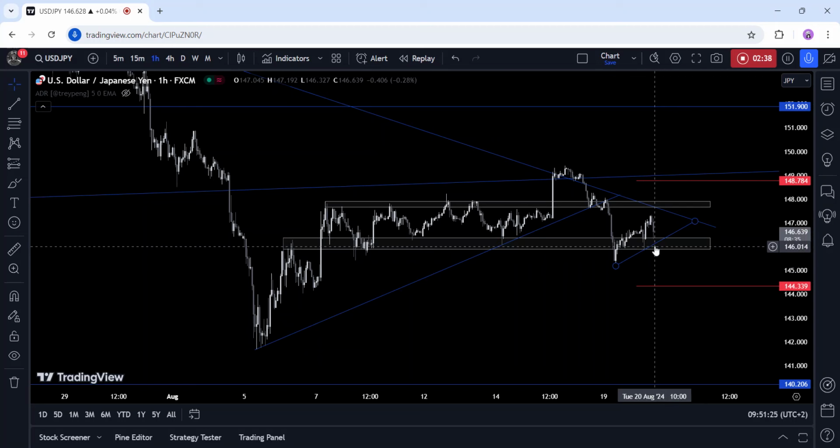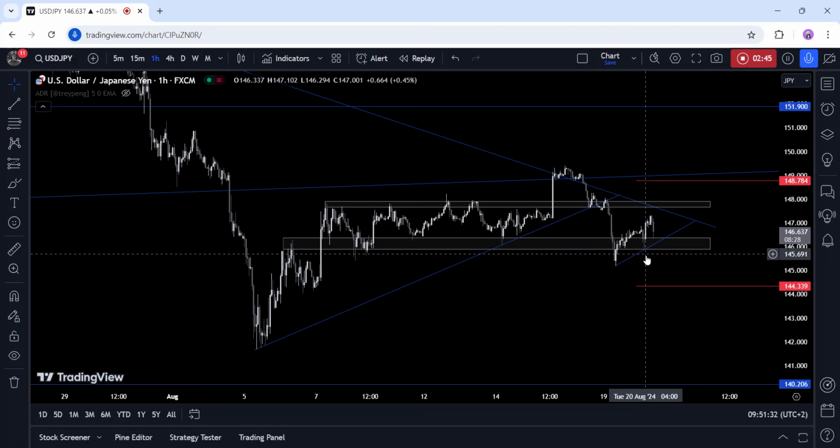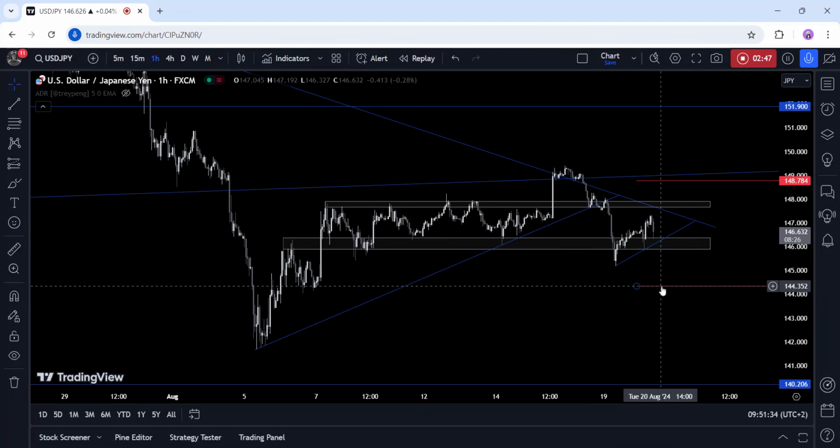The buyers, on the other hand, will need the price to break above the 148 resistance here to start targeting new highs. These red lines define the average daily range for today.